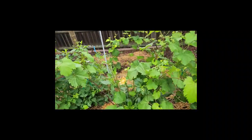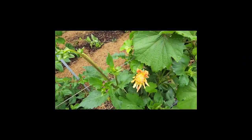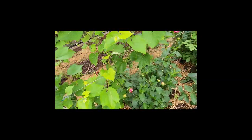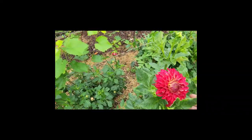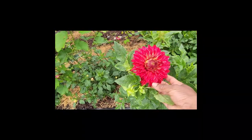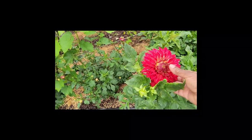I do have these dahlias in between, and I've harvested a few. They've just really started blooming. There's a yellowish orange one. This one is kind of a pinkish. It has a smaller flower though. It's a pinkish with a yellow center. This is actually the first bloom on this one, or at least the first large one. That's pretty. It's a deep red with yellow kind of towards the center.